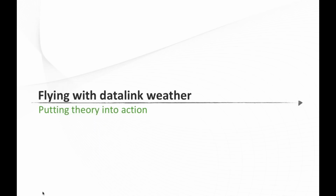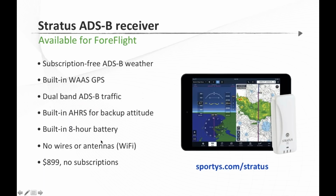Thanks, Scott. And so we're going to take the information we learned up to this point in the presentation. Again, two scenarios up to this point. We have a go, no go decision. We're going to assume there is some convective weather out there for a flight through a couple scenarios here, and we made the decision to go.